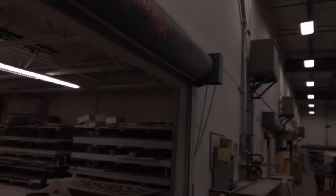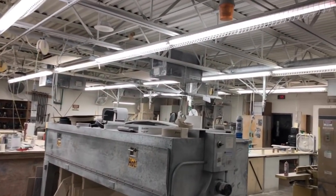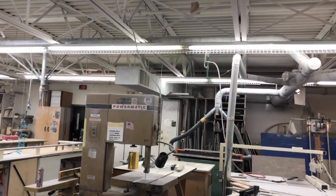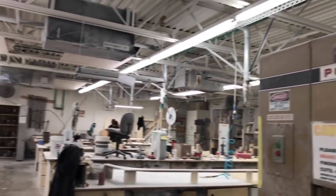All right, let me show you this. This is kind of cool. This is something that I saw this morning. This is the hard surfaces area. This is the Corian Shop, you guys. This is where countertops, shower features, sinks, a lot of entryways to coach get completed.